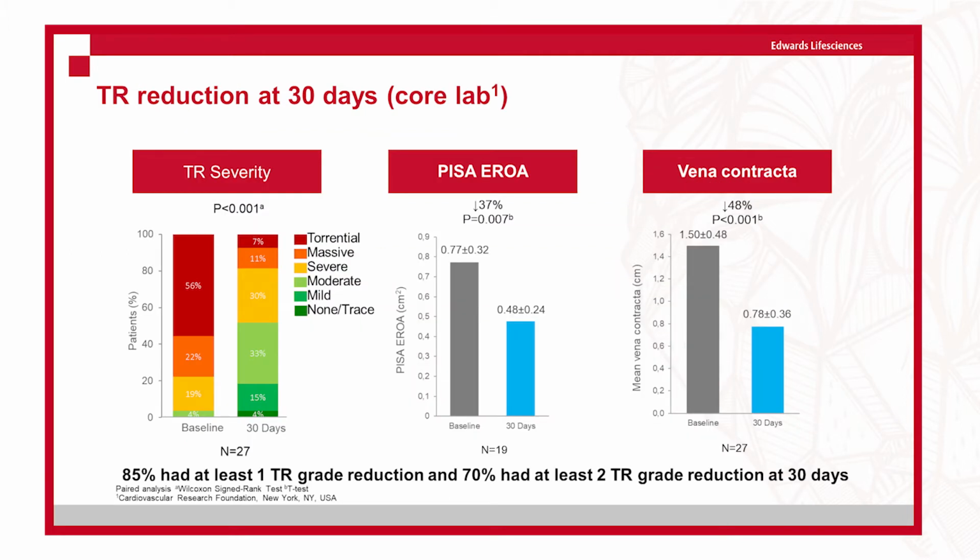Here you can see the summary of the reduction in tricuspid regurgitation. The percentage of patients with moderate or less TR in this series was a little bit lower than what I've presented previously. However, it is important to realize that baseline TR was very high. More than half of patients had baseline torrential tricuspid regurgitation. And when you reduce TR by 2 grades in these patients, they end up with severe but still have 2 grades of TR reduction. That happened in 70%, and 85% had at least 1 grade TR reduction.